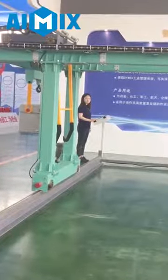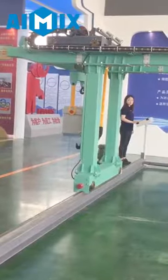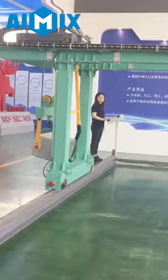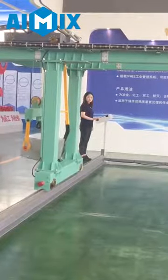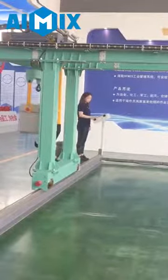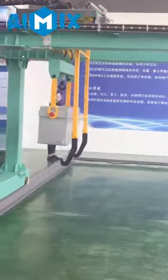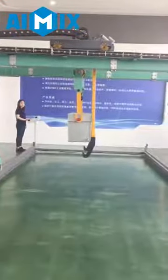This is the place where the truck waited, and the crane will start to work to pour out the dirt to the truck. The whole crane has the frequency converter. It also has the outstanding features of anti-swing. All of these operations are realized by the PLC control system. Okay, this is how it works.